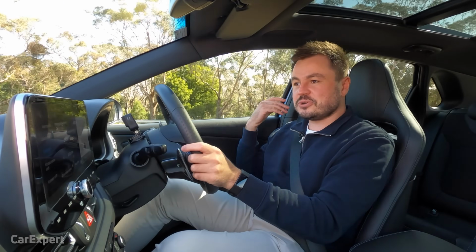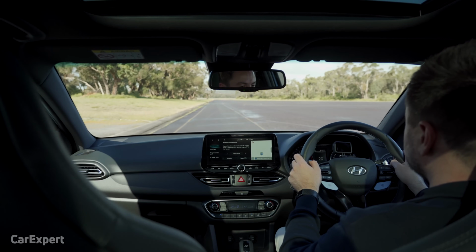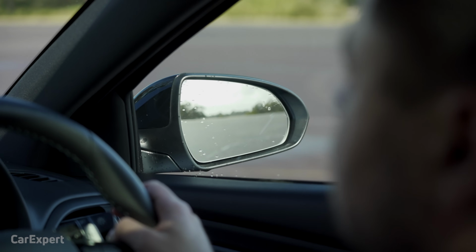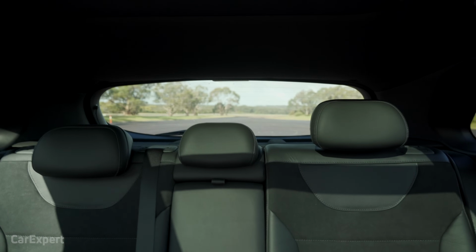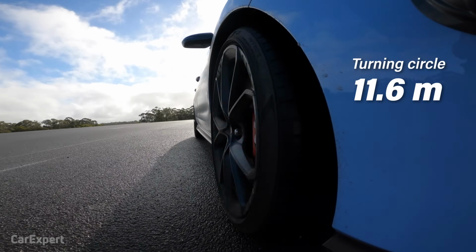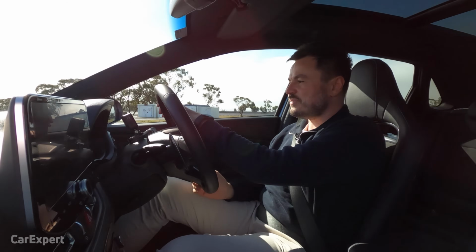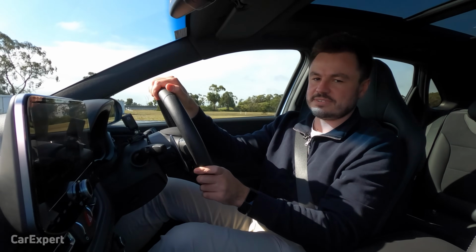Let's talk visibility. So the good news is it's exactly like any other i30. That means you can see clearly out the front there. Vision down the side is good with a blind spot monitor built into the wing mirror, and visibility at the rear is okay. It's just a narrow envelope there, so it is a little tricky to see out that back window. Finally, there's a turning circle of 11.6 meters. A little bit big, but it tends to be with vehicles like this that have limited slip diffs at the front.